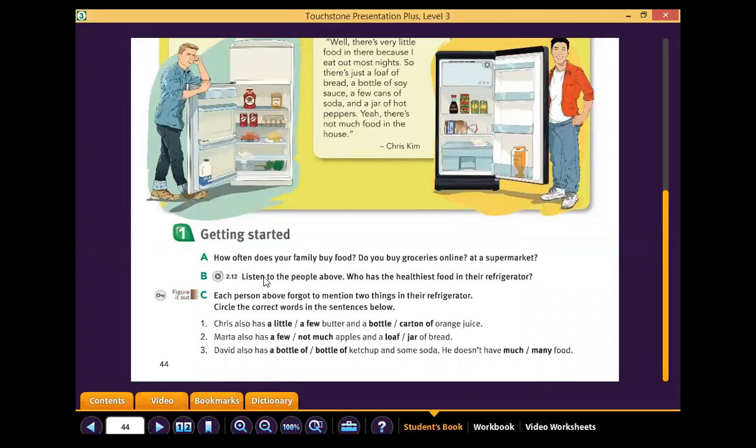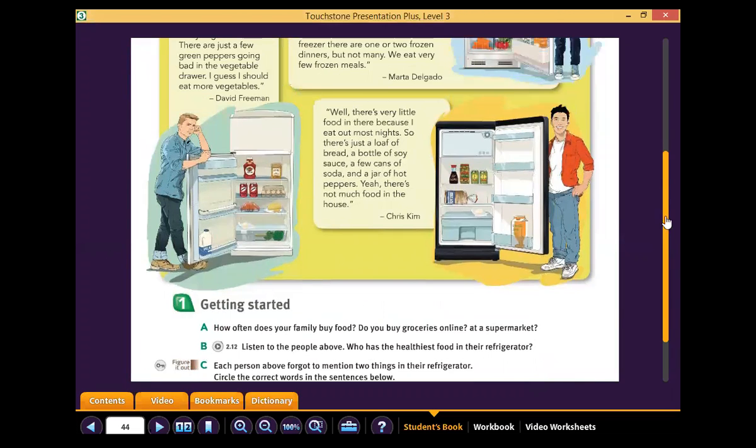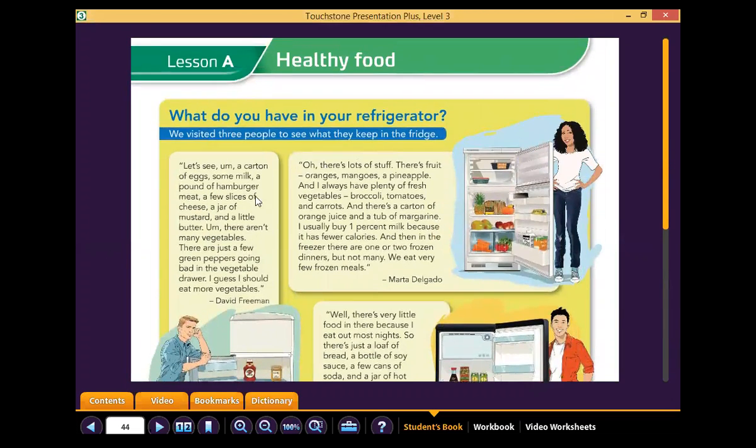Exercise B. Listen to the people above. Who has the healthiest food in their refrigerator? Okay, in this part, we have a description about healthy food. Before we listen to this part, let's check the new vocabulary.